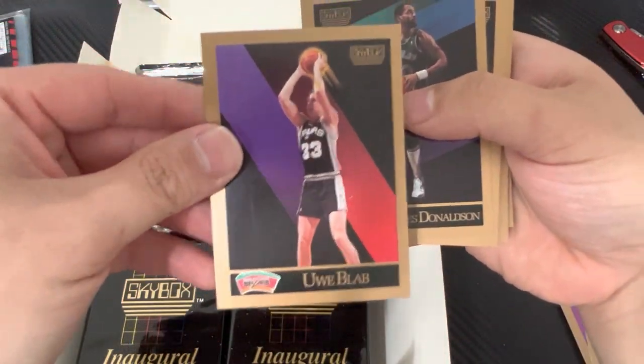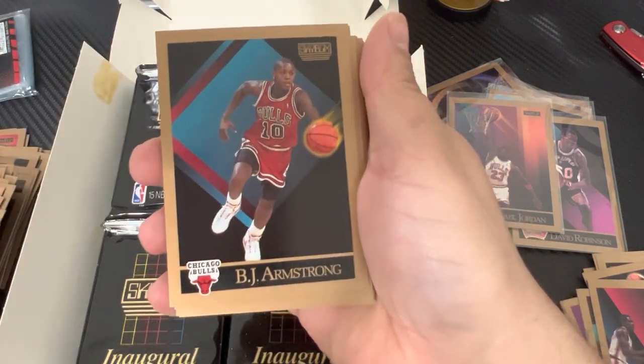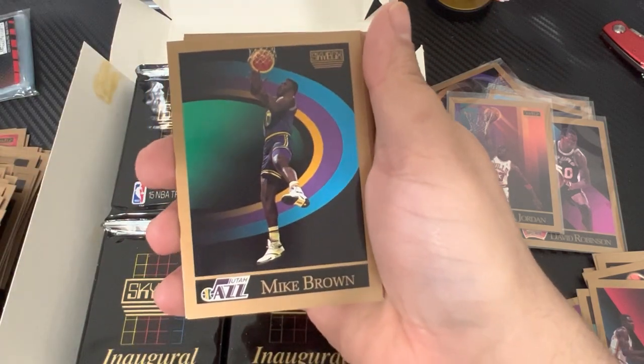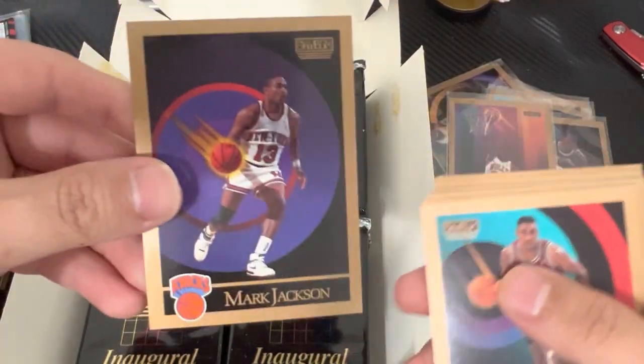Former Spurs, Uwe Blab, James Donaldson, Mark Eaton, Rick Mahorn, former Bad Boy Piston, B.J. Armstrong, teammates with Michael Jordan. He was a good shooter with the Bulls. Mike Brown, Adrian Caldwell, Mark Jackson.